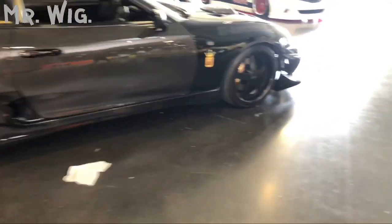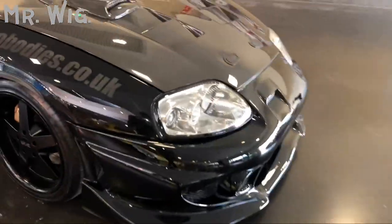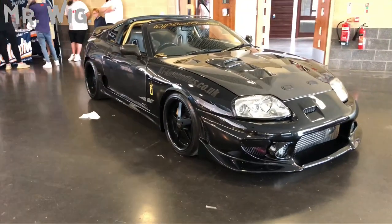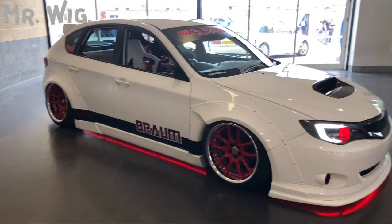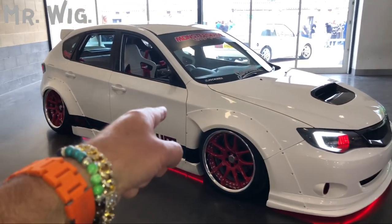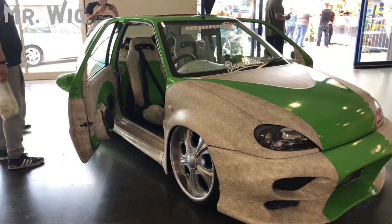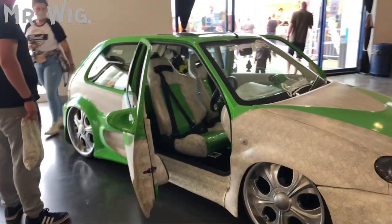This is a Toyota Supra. That has got a different body kit. I'm not too sure, but hey, I do think this car is so beautiful on its own. So beautiful. This beautiful Subaru Brown. I wonder if he got the name from when he was shaving. Perhaps, you never know. My goodness. Is this a Corsa? Look at that body kit on this car.